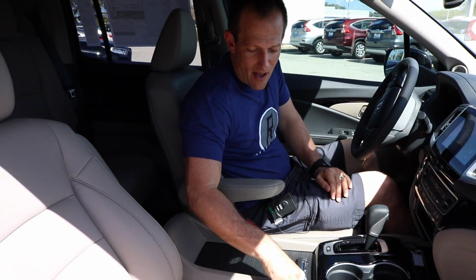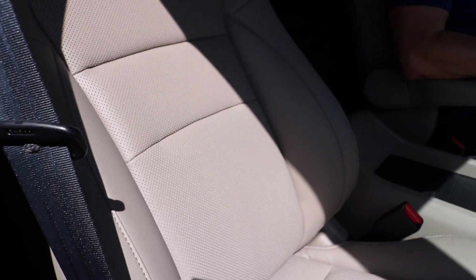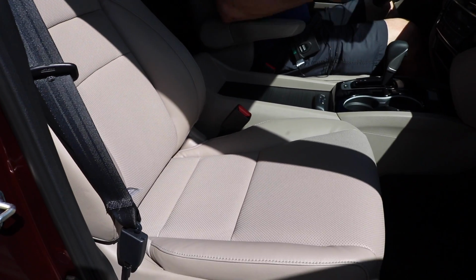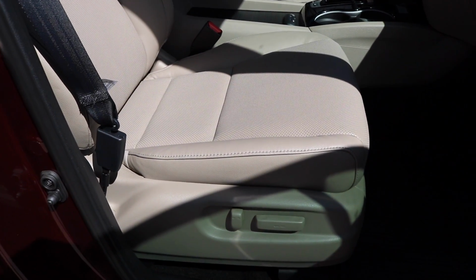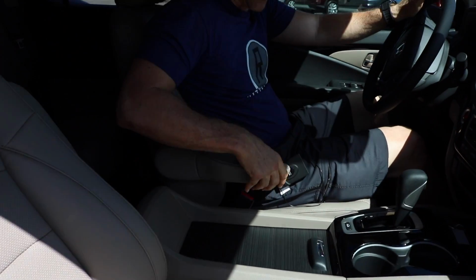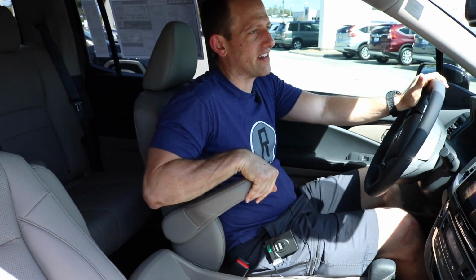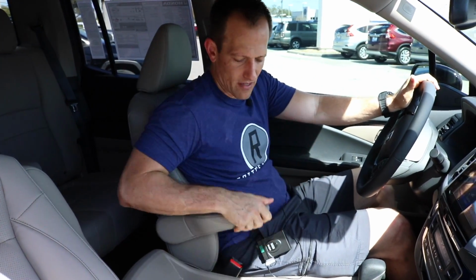The seats, love the material, soft as can be. I like the perforated center in the back. I like the stitching material, and they really hold you well. I'm 6 feet tall, 200 pounds, really holds me well. The thing I don't really like is this thing. This is why I'd just rather have a standard armrest. This is like, okay, too low, so then you got to ratchet, and then you keep ratcheting it, and then you keep going, so then you're all jacked up.